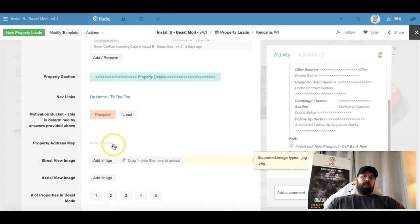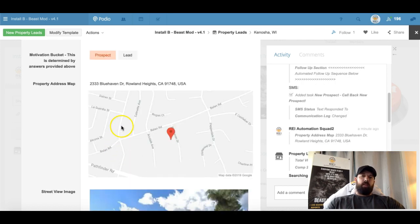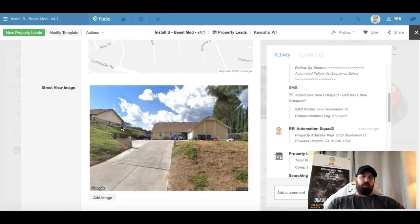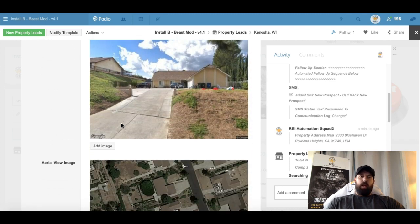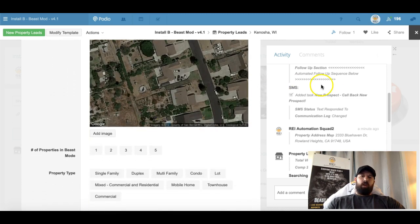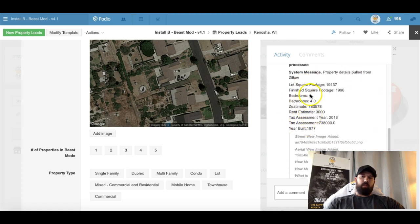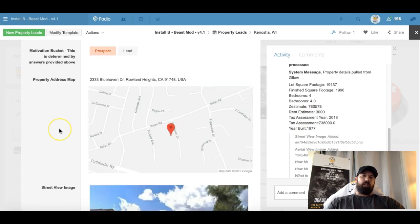As you put in an address in your workspace or in your property lead app, you will see the map automatically fill in, the Google Street image automatically fills in, and that stuff happens automatically as you fill in the address field. So you're going to have that happening in the background. You can see here that we brought back some of the data automatically, such as bed and bath count, square footage, Zestimate estimates as well, year built, and then tax assessments and what year it found them from. That stuff is all automatically happening as you enter in your address.